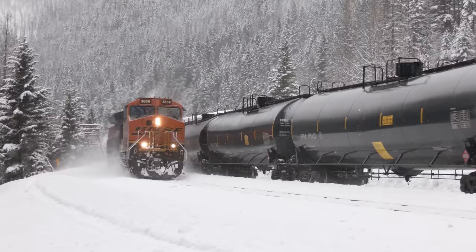This view can be found near the Midvale Creek Trestle, which contains a fence due to the heavy winds that have toppled trains here in the past.